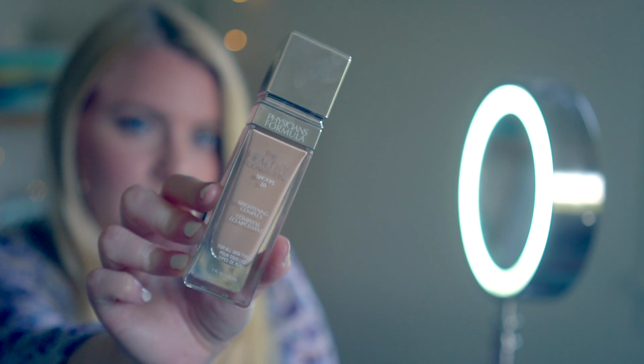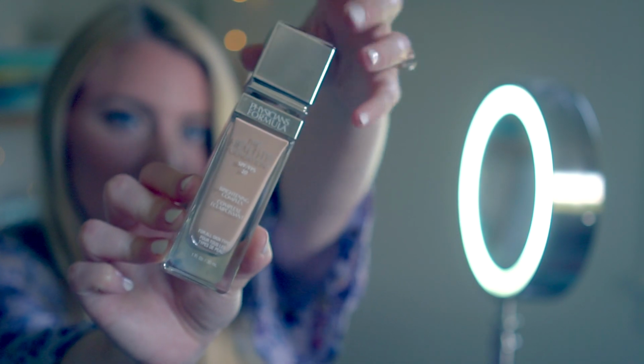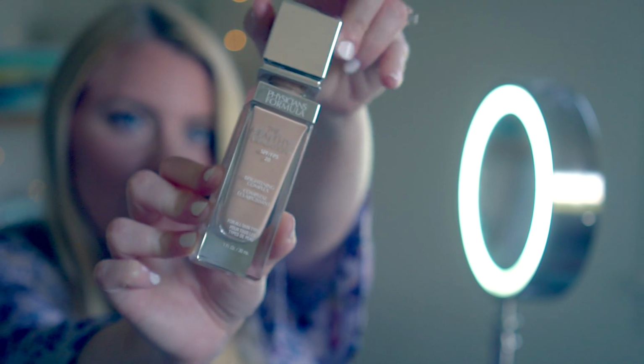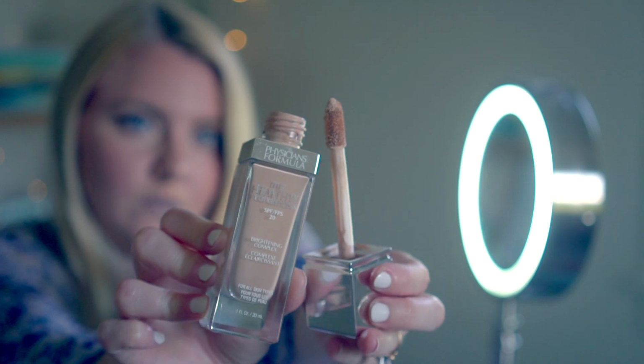I'm just going to get started and show you the foundation that I've been wearing. It's from Physicians Formula. It's called the Healthy Foundation, and this is a really nice dewy foundation. I absolutely love it, and it wears very well throughout the day, even without powder. I'm in the lightest shade, which is LC1. It has a really cool applicator as well. You kind of just brush it on your face.